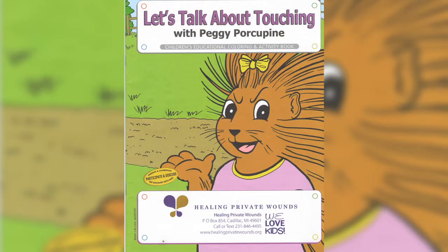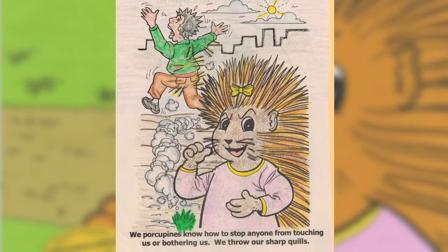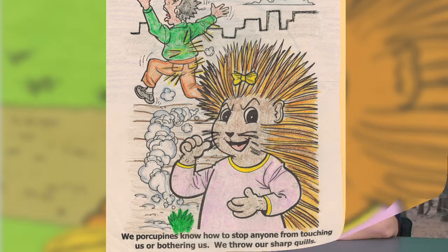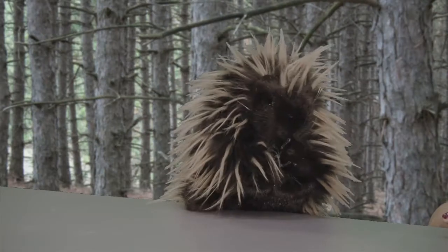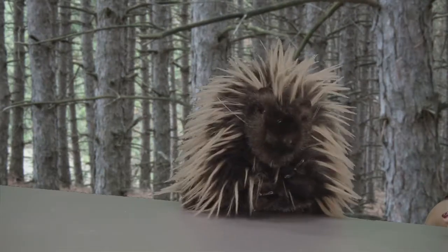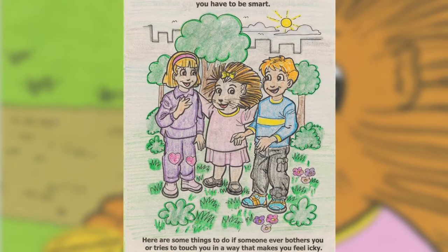How about we read your book today? Oh, that'd be great. Hi there, my name is Peggy and I'm a porcupine. We porcupines know how to stop anyone from touching or bothering us. We throw our sharp quills. Is that right, Peggy? No. Porcupines can't throw their quills, but they can make them stand up really tall. That they can. Kids do not have quills, so for you to be safe, you have to be smart.